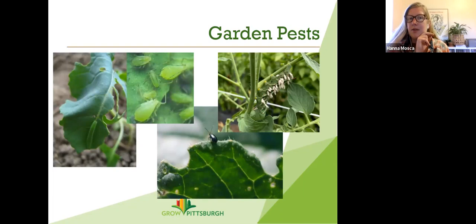Aphids are the next photo there. The lower one is a flea beetle, which is so teeny tiny. You can see the hairs on that leaf. Those flea beetles can be so destructive. Some bugs, you can see the caterpillar will just take big chunks out of it. The aphids are sap suckers, so they'll suck the juices from the leaves, and you'll see some yellowing and that kind of thing.